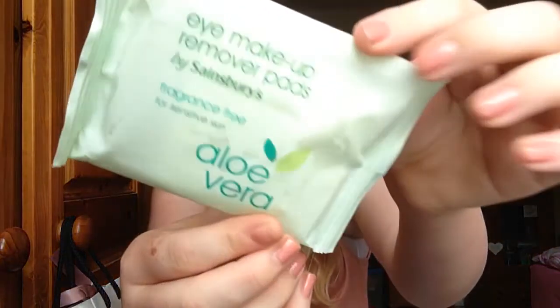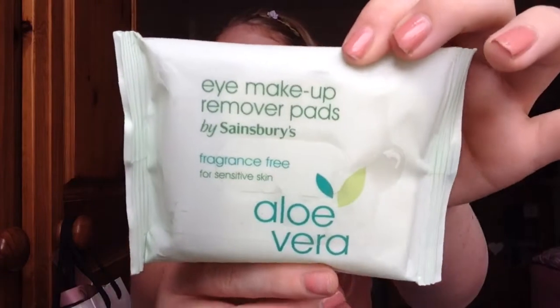These are the Sainsbury's Aloe Vera Eye Makeup Remover Pads. I thought I'd mention these because they're fragrance-free, so for sensitive skin, they're amazing. But also, I would recommend these over the Superdrug ones. They're more expensive, they're like £1.30 a pack, but they're so much better at taking eye makeup off. My Benefit eye makeup remover is good, but I prefer this, and it's so much cheaper. So these are really, really good.